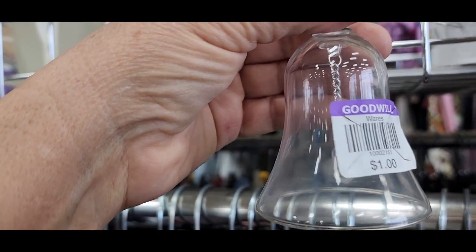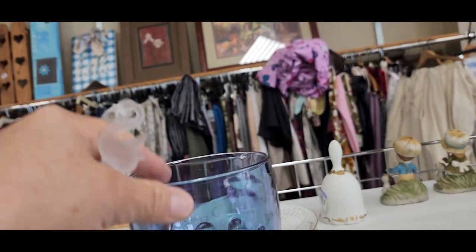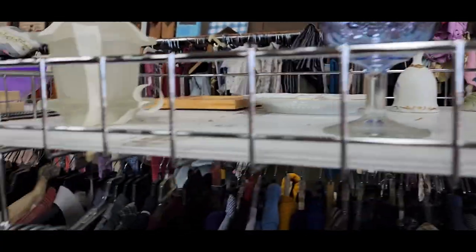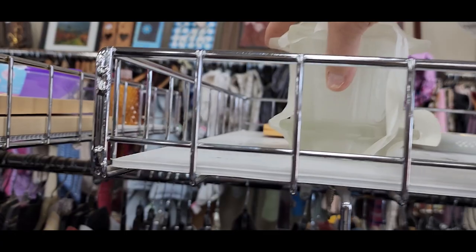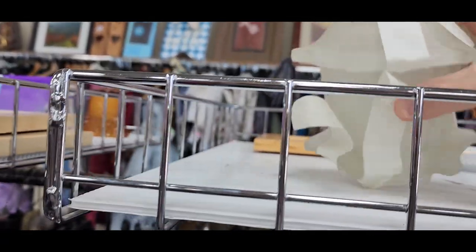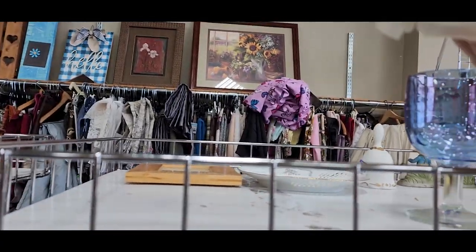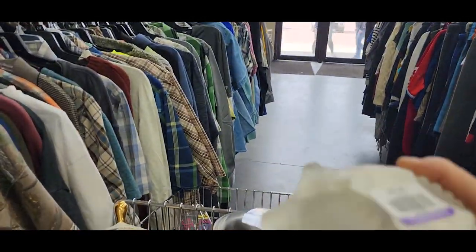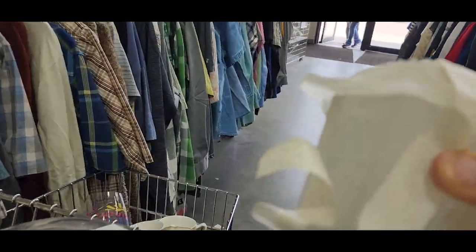This is pretty. I'm gonna pick it up. Oh, that's nice. It'd be nice to have two of those. I just found a pagoda fairy light. Did I just find a pagoda fairy light?